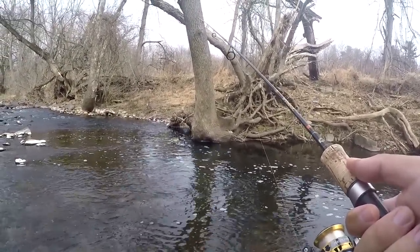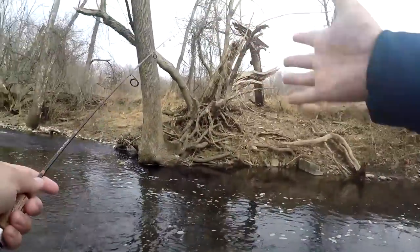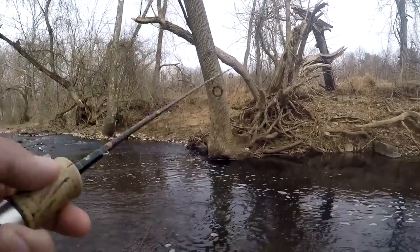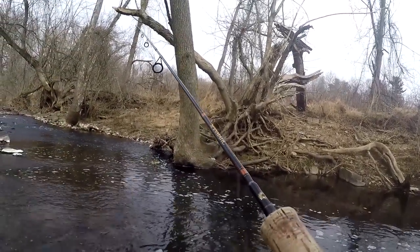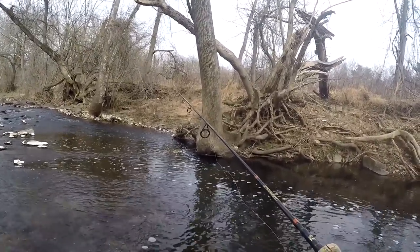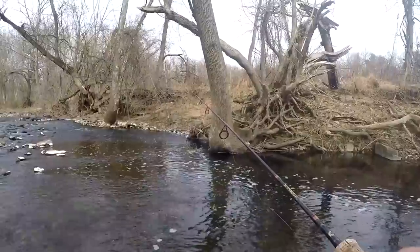Uncut footage, my man. Uncut footage. Oh, what is going on here? The trunk, man. I missed it, but it's the trunk, man. This is truly unbelievable, man. Cast it right next to the trunk, that last cast, bro. My power bait instantly just disappeared. I was like, holy cow, that was the fastest bite of the entire day.